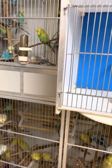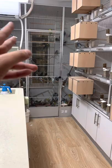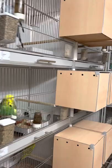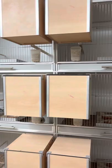So the male up, the female down here. After that, they can go to the male flight, or if they are ready, they can go to the breeding cages, if he sees something he needs as well. All the cages are from Ostinger, the famous factory from Germany, which will give you the best quality of cages as well.